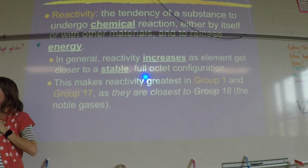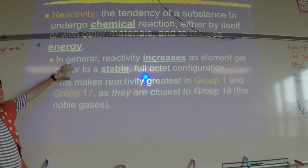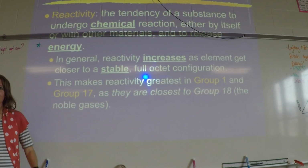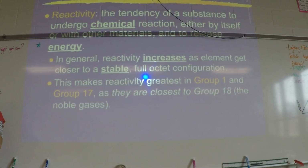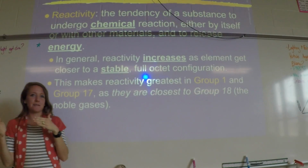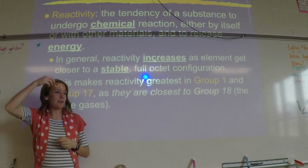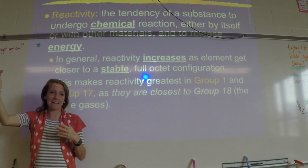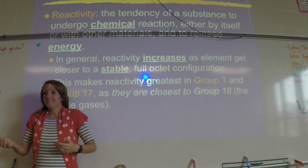Okay, so this goes back to the demonstrations we did last time. Reactivity is the tendency of a substance to undergo a chemical reaction. The whole reason things react is because they're trying to get that stable full octet. And the more it wants that octet, the more it's going to react. Often, the closer it is to being perfect, the crazier it makes it. The ones in the middle want to get 8, but they're a little more chill about it. It's like the end of a race: they have 7 and they just need 8, so they're sprinting to the finish, while the ones in the middle still have a ways to go.